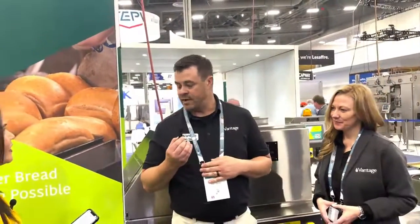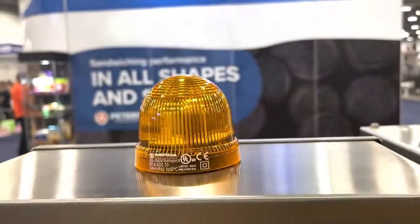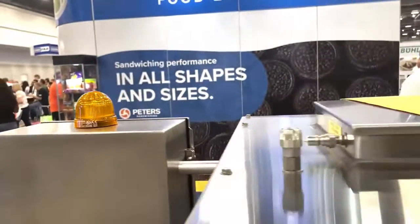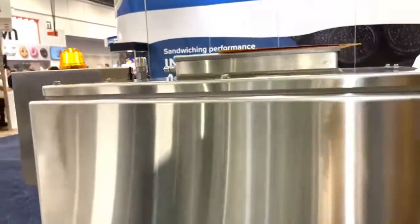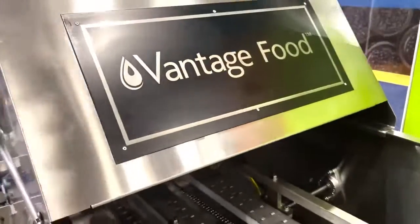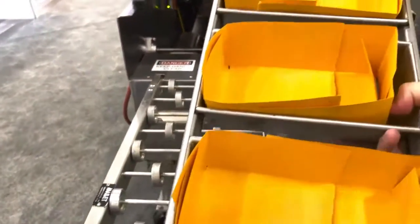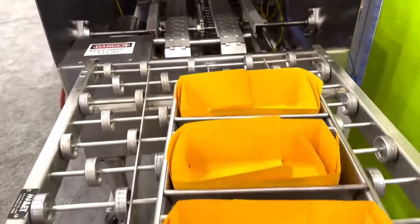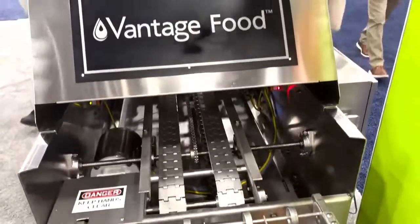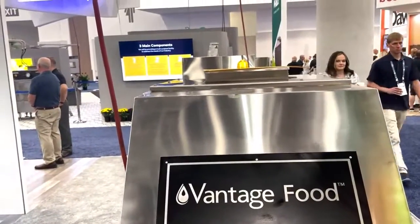Yes, we can absolutely do that. We can show a test run of it, and then we can also show the problem. All right, what do we have here with the light? Lynn, what we're looking at is the flashing indicator. It's one of the three indicators that communicate to the plant staff that the oiler is having issues. As you can see, this pan coming through next does not have any oil on it. But the biggest communication, the game changer for the plants, is the email communication that they get in real time, which you can see here.